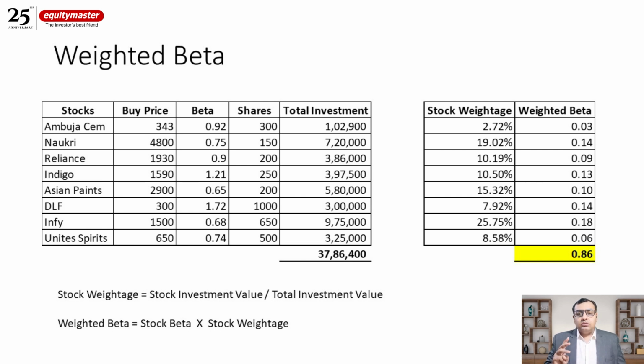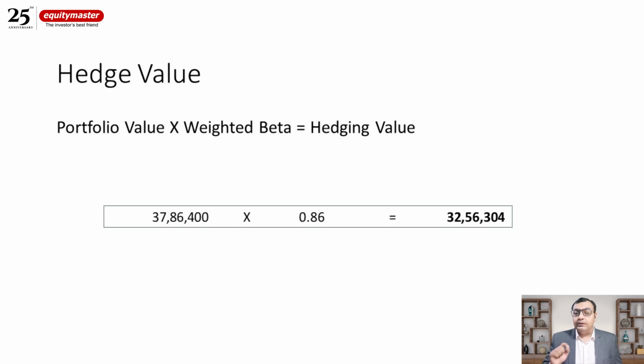Now the fourth and most important step you need to understand is the hedge value. What is the hedge value? I multiplied my investment value, which was 37 lakhs, with the weighted beta for my portfolio, which was around 0.86. So if you multiply 37 lakh 86,400 by 0.86, it comes to 32 lakh 56,304.